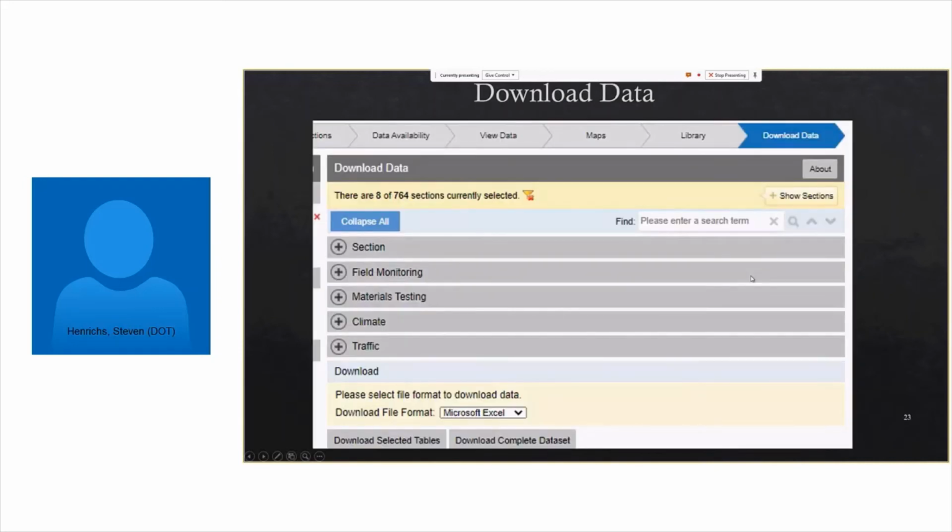So here on the download data page, this is what it looks like. It's filtered for those same 8 sections, like all the other pages. And you open up the categories by clicking on the little plus sign. And then you can select the tables that you want, and then you start the downloading at the bottom.